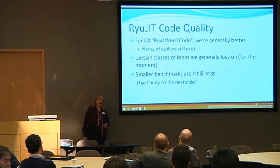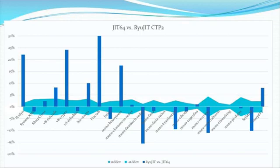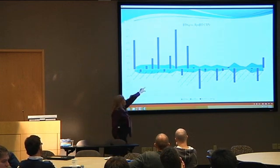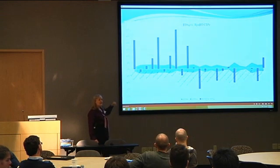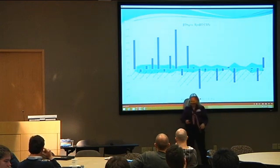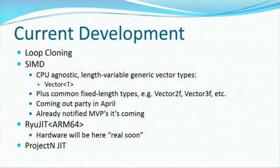There are some things that we are still trailing on, and there's still work to do. This is based on the second CTP that went out last week. Just by way of explanation, the light blue bar is standard deviation, so anything that falls within that bar is not very interesting. But the big blue bars that are up, that's where we're doing better than JIT64, and the ones that are down are the ones we're still looking at. But it's looking pretty good for now.